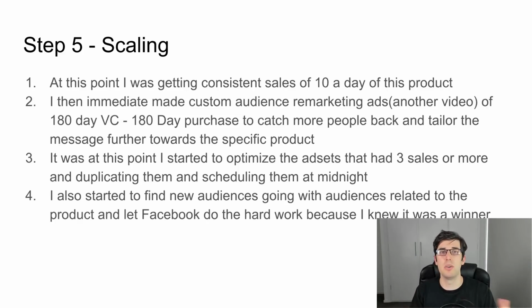So it's important once you find a winner to not just focus on the same audiences, add in new audiences, whatever you can think of. Use the Audience Insights tool, I have a video on that, go and watch it, related to the product, and let Facebook do the hard work. I've always found that Facebook is so smart now, just let it do the hard work. You just need to give it a ballpark figure. We've now confirmed that it's a winning product. Facebook will now aggressively go out and find other customers for us as long as we give them new audiences, and that's all we need to do.